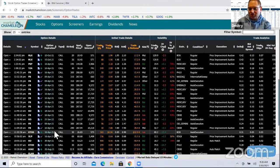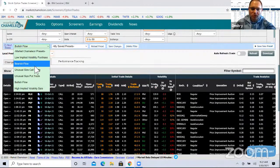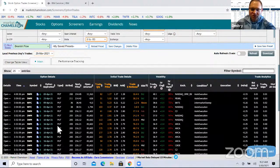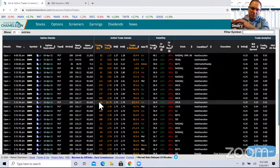So the options traded in a bullish manner, and then the stock and the options are behaving in a bullish manner post-trade. They're getting pushed the same way as the trade. That would be under the bullish flow. Bearish flow would be the opposite. For the bearish flow, IWM, those yesterday, people were trading in a bearish manner, and then there's confirmation in the option and the stock moving post-trade in that direction.